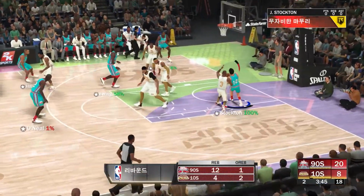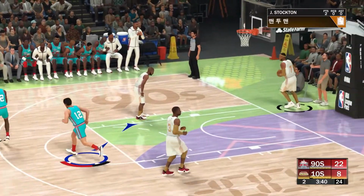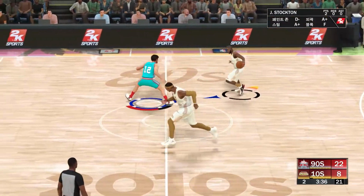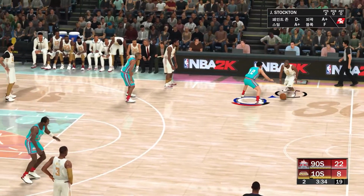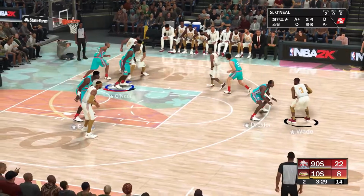Just a solid performance on the interior. The rebounding has been off the charts. Man, just adding insult to injury. He just waltzes inside and extends this lead. An uncontested shot at the rim, you have to compete at all times.